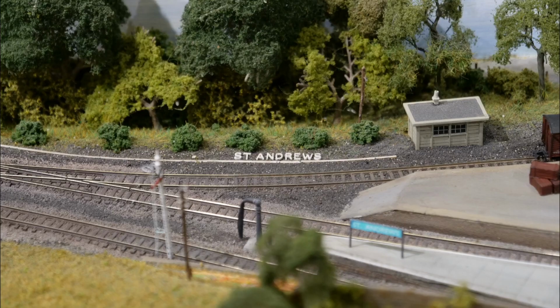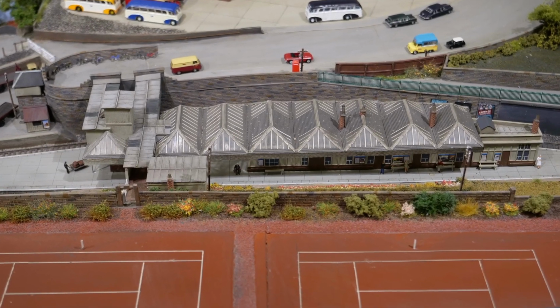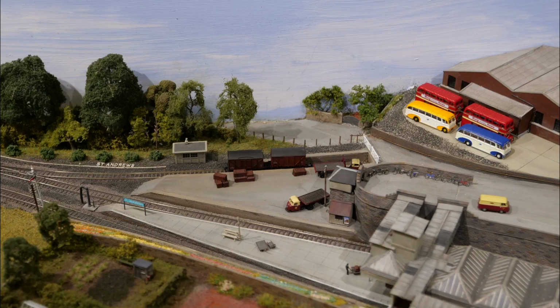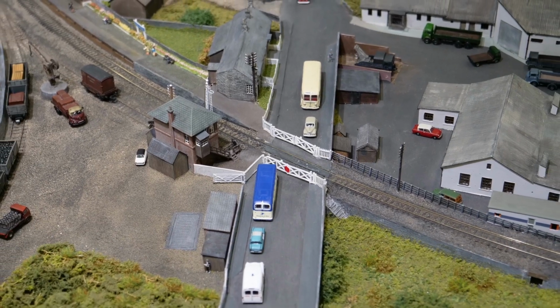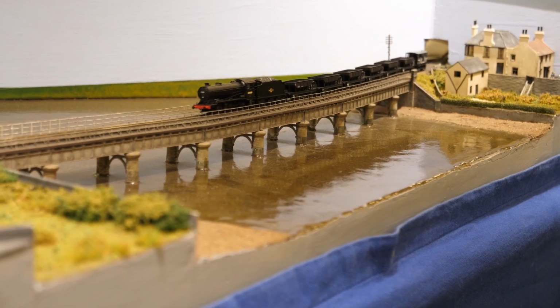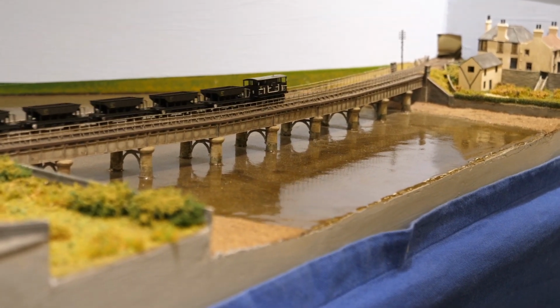The layout's baseboard and frames are built from plywood, the legs being a quick assemble slot together design. The track is Peco and powered by conventional DC power. The rolling stock is ready to run items from Graham Farish and Dapol. All the buildings on the layout are scratch built, based mainly on photographs, as few of them still exist.